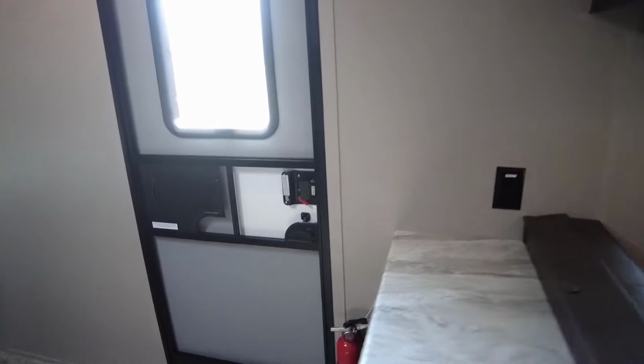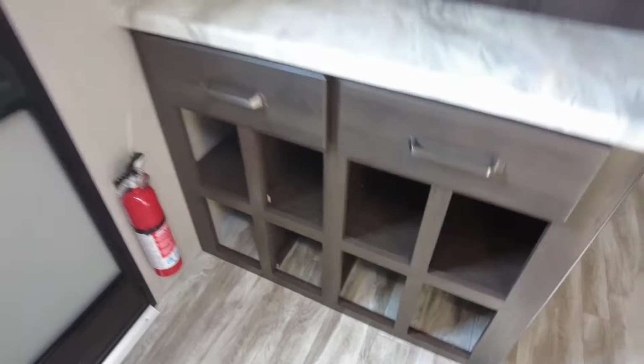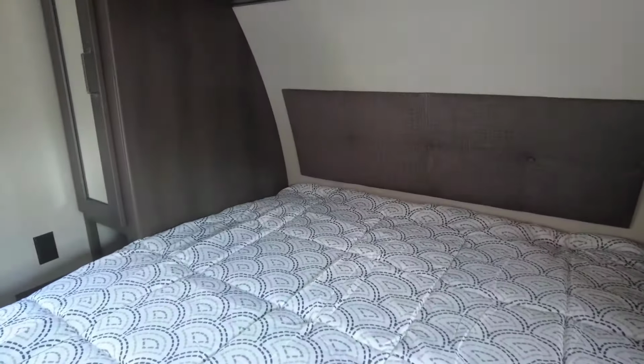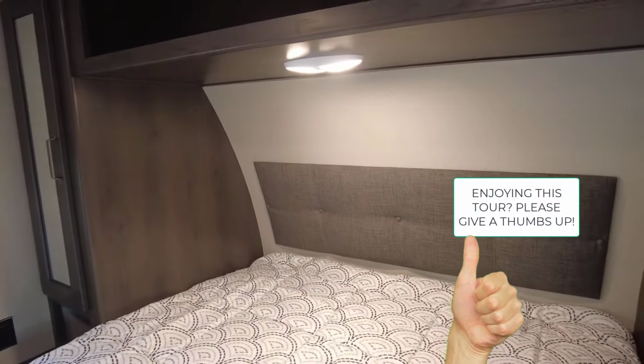Another 110 power source, and then you've got these nice little nooks right here to put storage for shoes or any other kind of storage items. Very nice. Coming up into here, you're going to see you have a nice 60 by 80 queen size bed. Let's turn on the lights in here. All right, there's another overhead light right here. Very nice. More overhead cabinet storage. You have a section right there to hang some clothes if you wanted to.